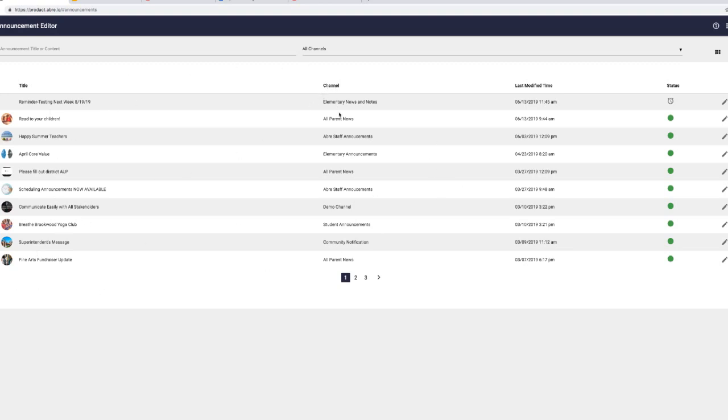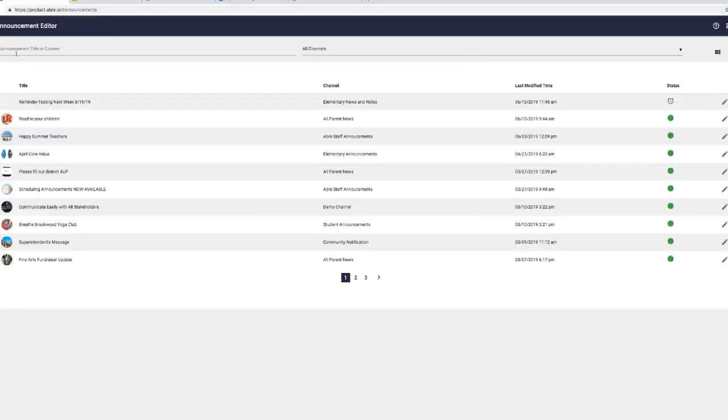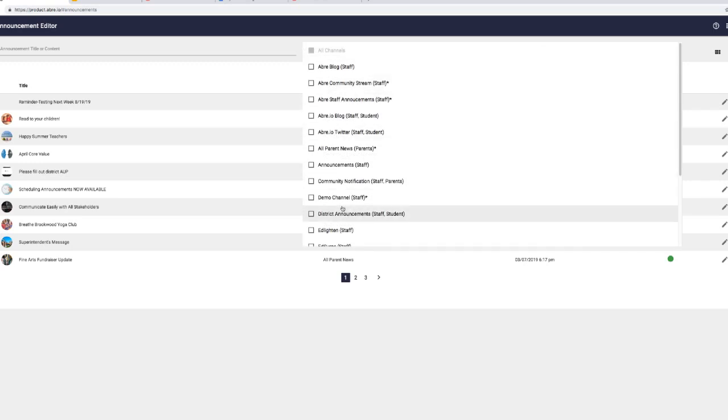So I can see what channels each announcement is going to, when it was last modified, and whether it is active. Then of course I can come in here with a pencil if I want to, and edit that announcement. We also have search fields, so as this starts to grow over time, you'll have the opportunity to find things pretty quickly.